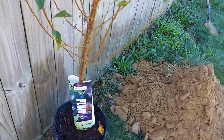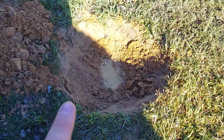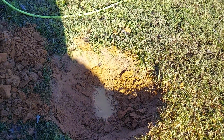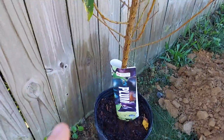This is my plum tree that I need to plant. That's the hole. I need to dig it out a little bit more. Yes, I put water in there. We haven't had a lot of rain in a long time, so the ground was way different. I don't know what it was, clay, soil, I don't know, because I'm not an expert in soil. But this is my plum tree.